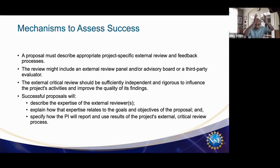Your research questions is the work that your team wants to do to understand the impact of the innovation that you're developing and deploying. The mechanisms to assess success are, is the project achieving the goals that it set out to do? How well is this project doing the things, doing that research and doing that development? A good proposal will talk about what the expertise is of those external reviewers, whatever configuration you use, how it relates to the goals of the proposal, and has specific questions for those mechanisms to assess success, almost like kind of a meta set of research questions, and specifies how you're going to use that information.